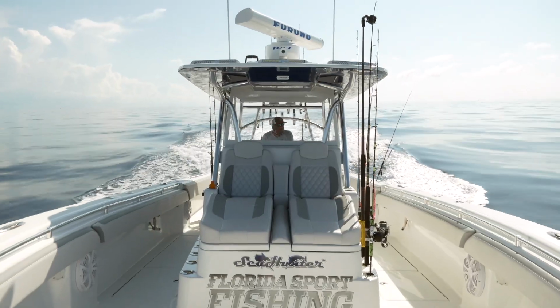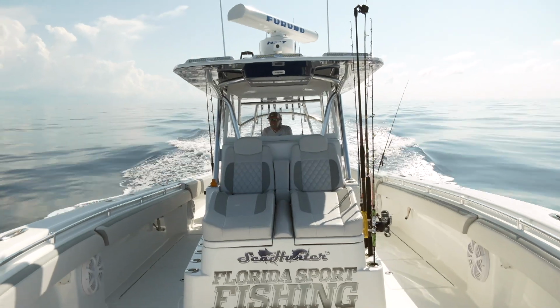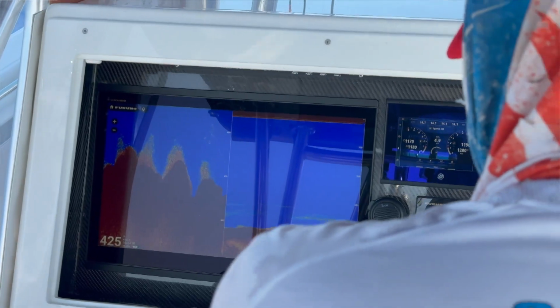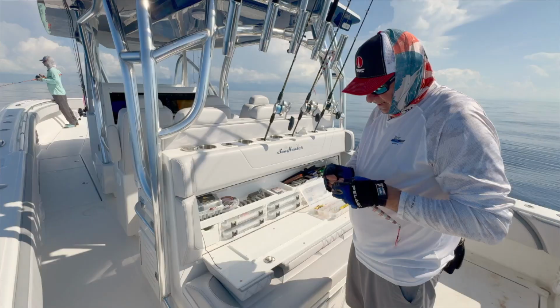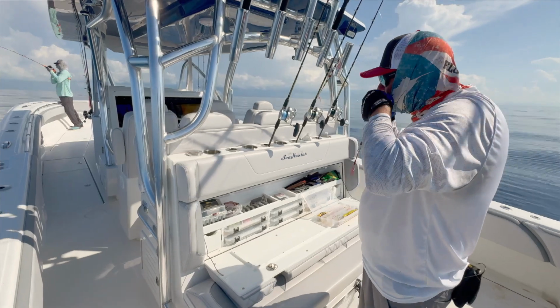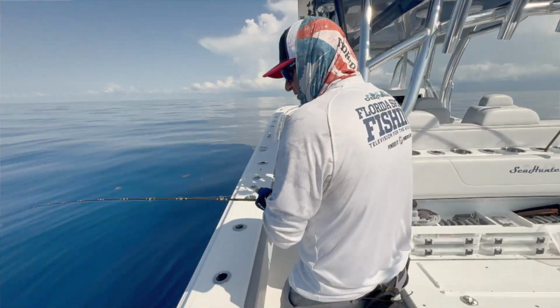I'm convinced that there's a combination of snappers, groupers, who knows what else. It's a nice ledge, really, really defined, in about 400 to 500 feet of water, perfect depth for some deep jigging. We may even fish bait as well.